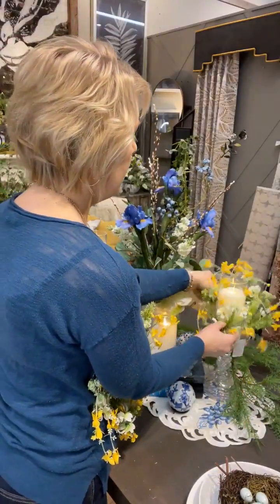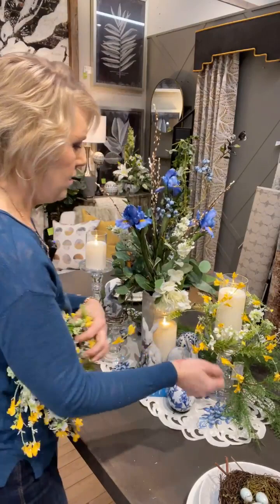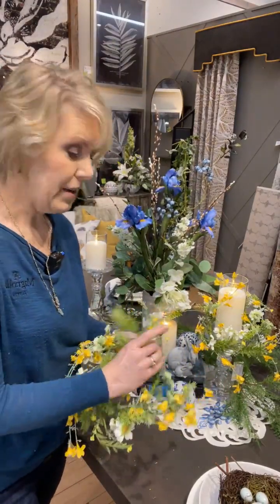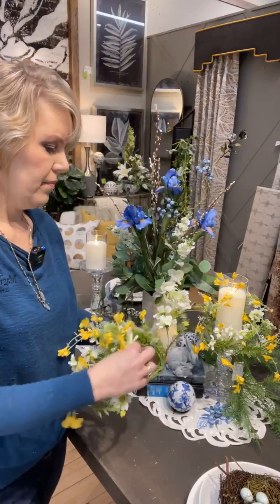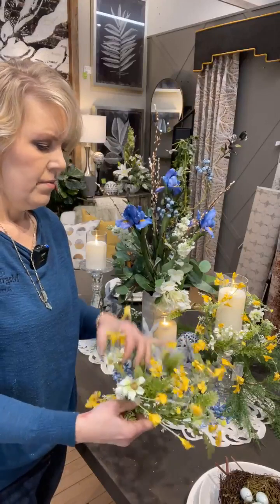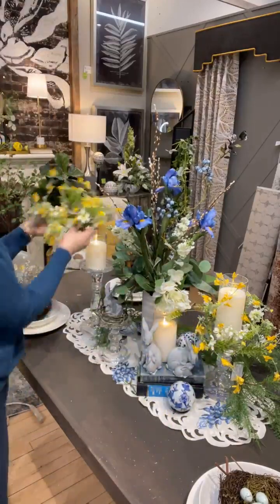We're going to add a little bit of yellow to this table look to see what you think. And we're even going to switch out our bunnies to some of the glass bunnies. There's only 3 of those candle rings left, unfortunately, but I'm going to show them anyway. And we will not be getting more. Nope, we'll have to go on to something new.